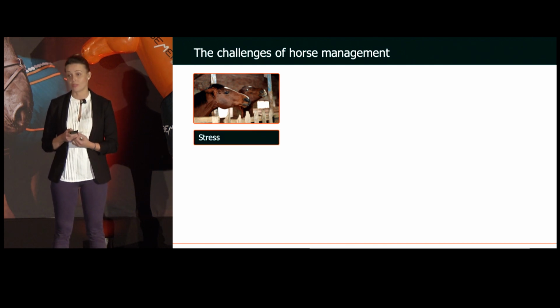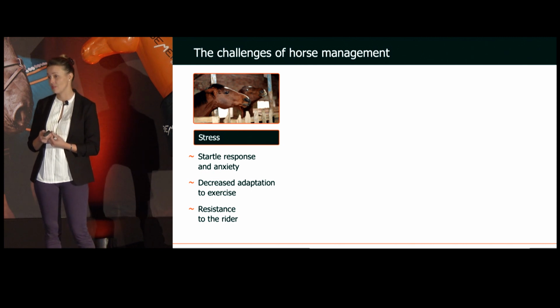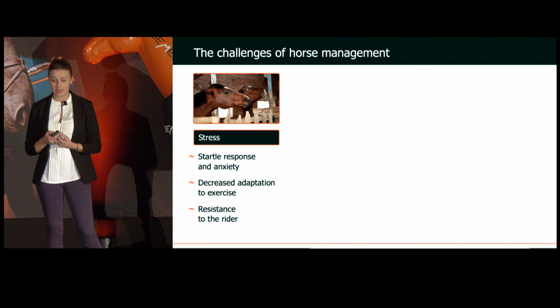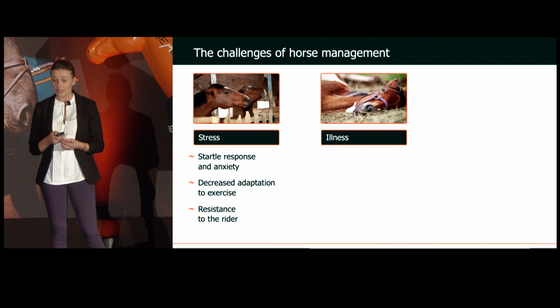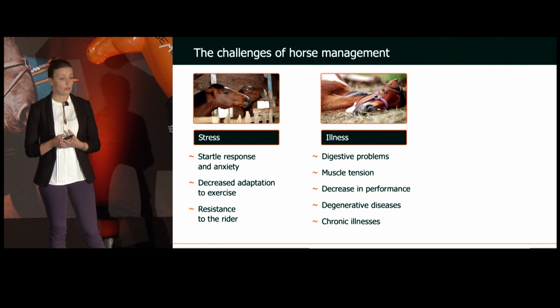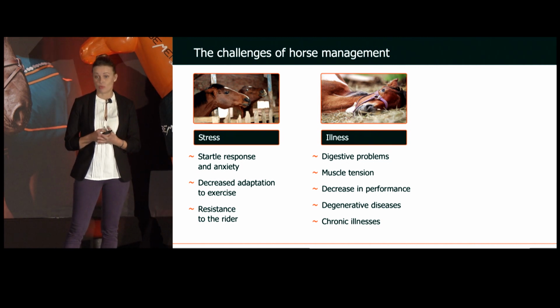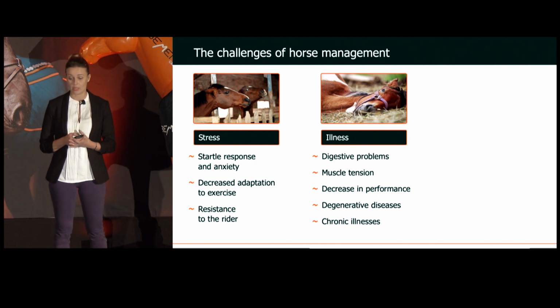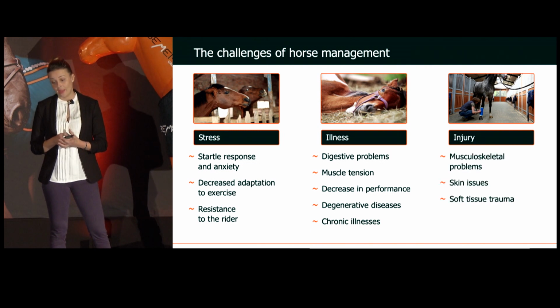Again, coming back to this most important issue, that we are putting all these animals into stressful situations that we cannot really explain to them, and they develop very chronic stress, and their adaptation is decreased. So then they are more prone to illness, and we can mention a few: digestive problems, muscle tension, decrease in performance, degenerative diseases, which we all know affect the joints of our horses, and some other chronic issues. And then again, injury comes into play, and most of the time, musculoskeletal problems, skin issues.